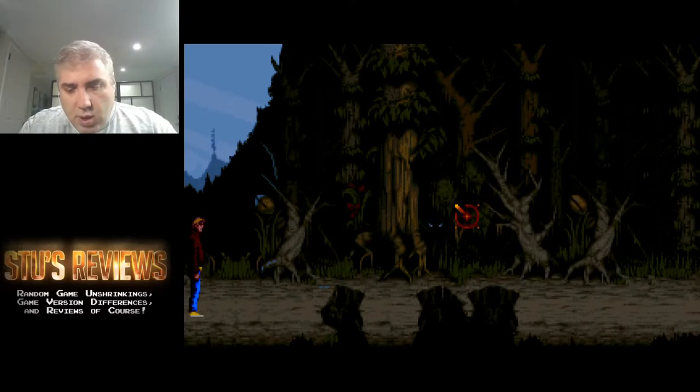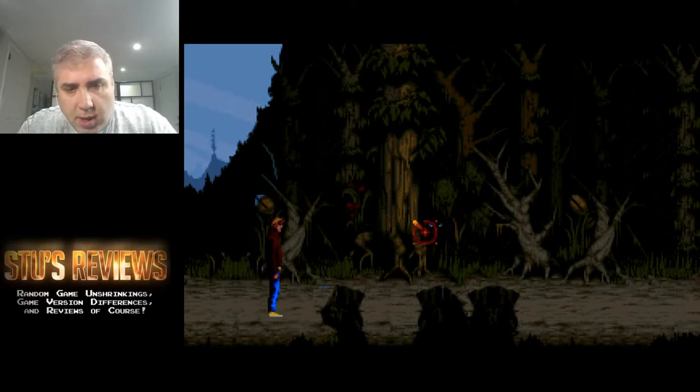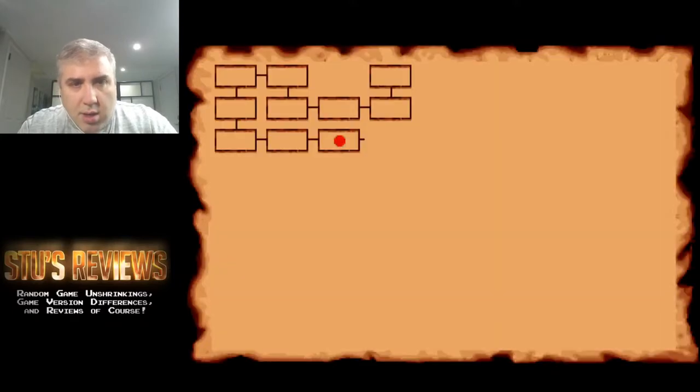I should remember how to do it too. So that didn't help. It's possible I just can't get past here too. But there was nowhere else to go really, was there? Like, according to this map, there's nowhere else to go. I've been everywhere.